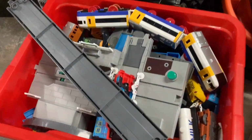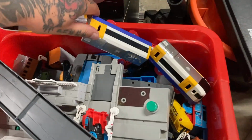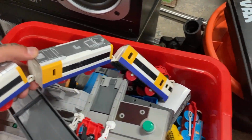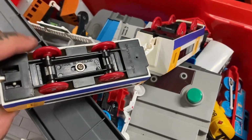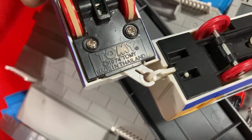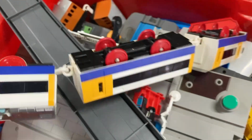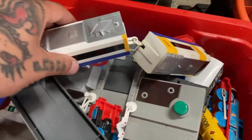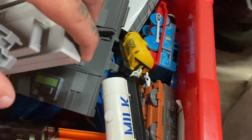But I got this. Now Ian at Master of Pieces, I remember him saying once that this here is worth selling separately. I don't know if it was of this exact brand, but hopefully it is. So Ian, if you're watching this, this is a 1974 Tomy Trackmaster, like, train thing. Let me know if that is the one that's worth selling separately. And then the rest of it is just trains, tracks.